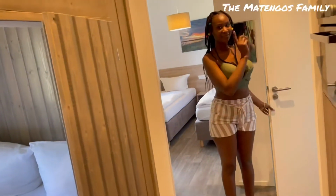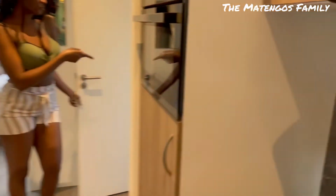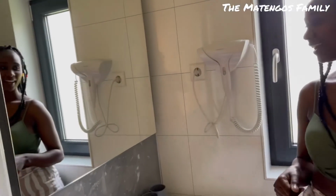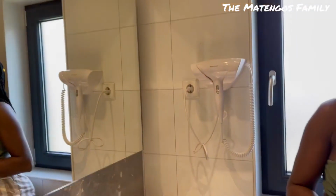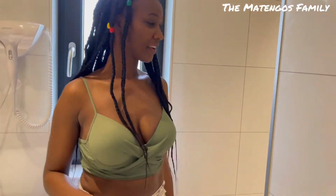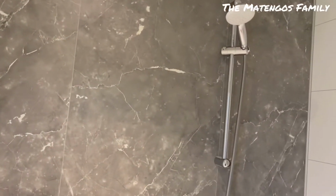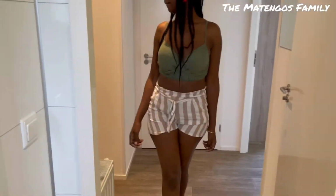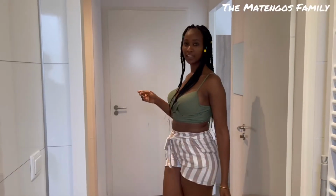Next, we're going to go to the bathroom. This is the bathroom, nice and small. And there's a shower here, very cool shower. I love the lighting, everything is really cool. So the only remaining place is the toilet. Let me show you the toilet.